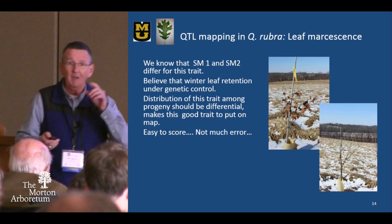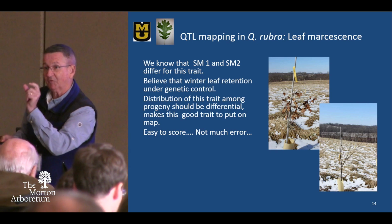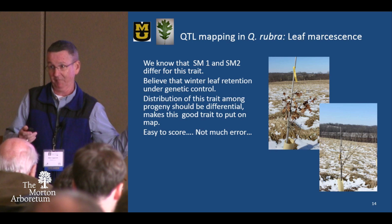Okay? Because if we have 190 pairs of eyes here, we want to all look at the same plant and come up with the same number on a given moment for a certain trait. We don't want error. It's hard enough to do this stuff, okay?